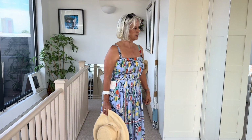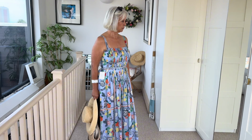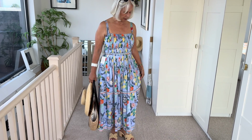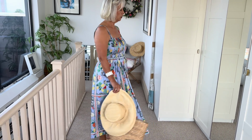This is 100% cotton. I've got it on in a size 12, and it was £139. It came down to £64, and then when I got it yesterday it was £50. So I think for £50 actually that's a nice price for this, because I think you'd keep this ongoing because it's just a classic style and fabric and everything, and it's got a lot of material in there. It's got a little bit of swish, not much, but a little bit.